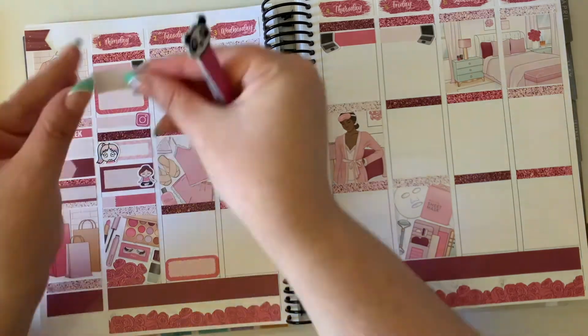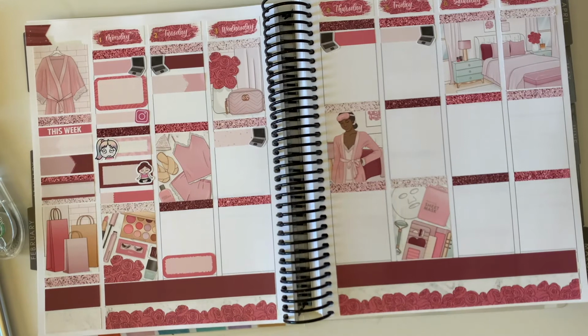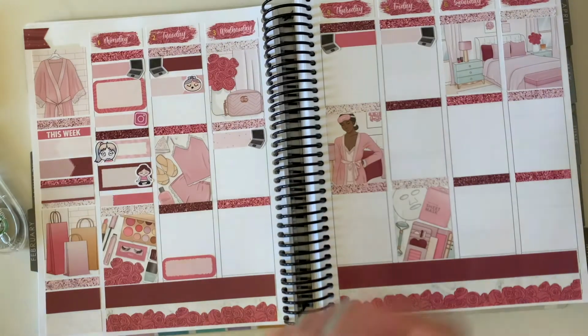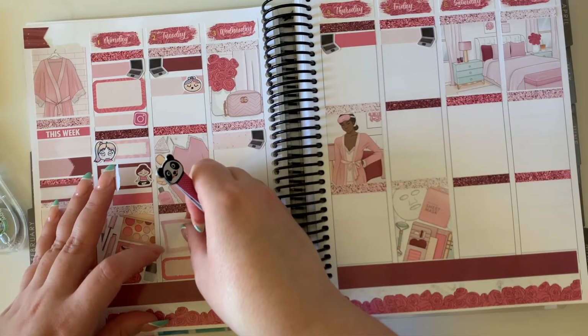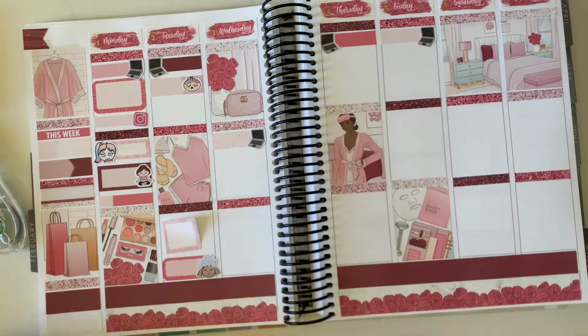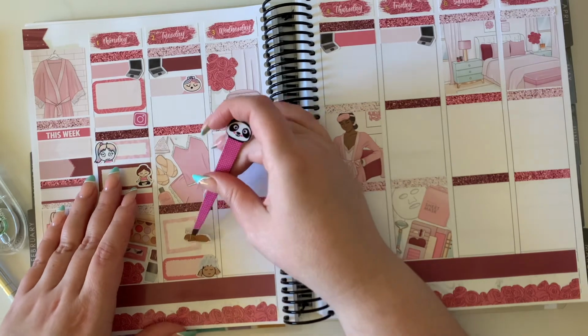Below that, as I mentioned earlier, I do use a piece of deco from the kit, it's like a little iced coffee, to mark in Coffee Monday, and again, I've just used a script from Stella Bow to mark that in. Below that, I use a Sticker Thief Instagram icon to mark that I did an Instagram post that day. Look at me, I'm being consistent on Instagram, love that.